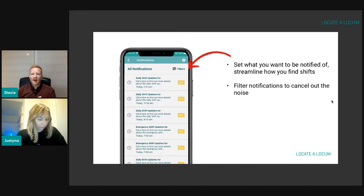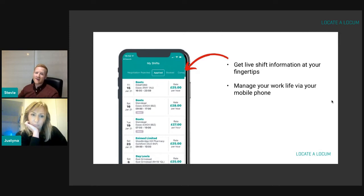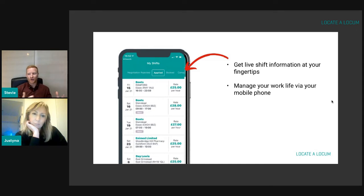Thank you, Alicia. So you can filter notifications and cancel out the noise. That's just showing you how it looks. And then this is the search page, but the thing that I'm highlighting here is you can keep track on your mobile device of the shifts you've applied for, the shifts that you've been booked for, and the shifts that you've worked. And what that means is you've got a live view of your working life within your pocket at all times, because let's be real, who doesn't have their phone on them at any time anymore?